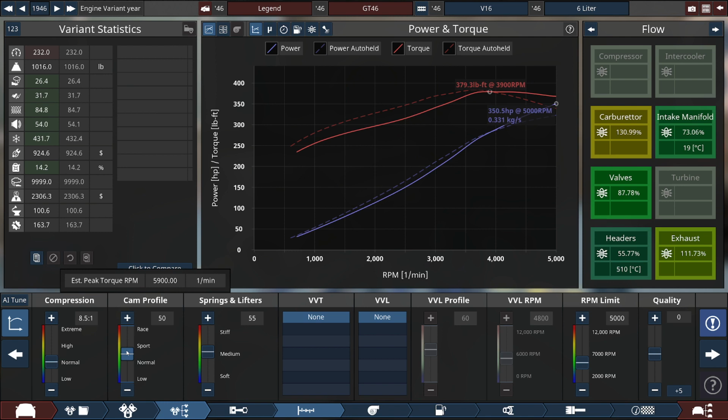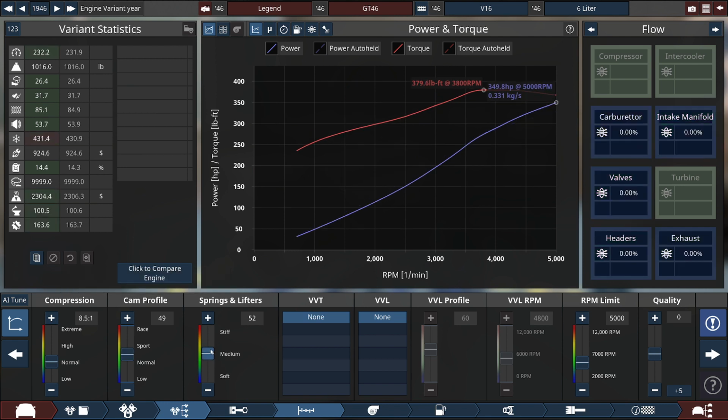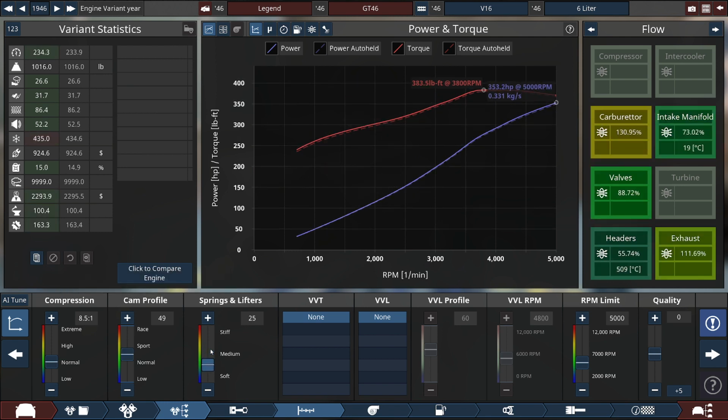Now let's come down here just a little bit. One of the things I will do here is actually soften the springs. Sometimes what you could do by, whoa, ew, too much. One of the things you can do here by softening the springs is you can basically get a little bit of low end torque, which isn't too bad. So I'm actually pretty happy with that so far. We got around 350 horsepower.